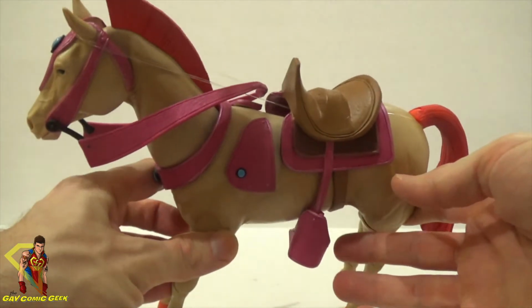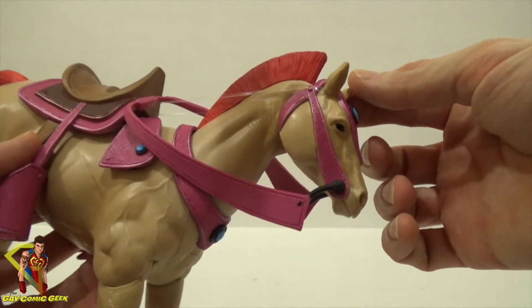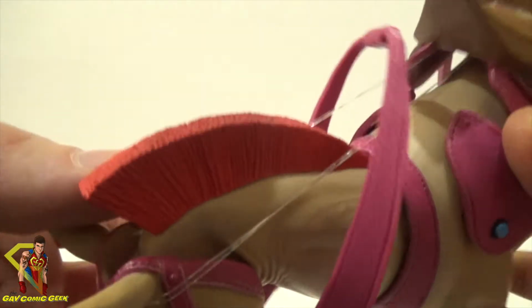For the most part, Matty Collector used the same pieces that they made Swiftwind from. Of course, there's some differences here and there. The biggest one, of course, is his mane. He is the punk horse of the Great Rebellion. Up close, you can kind of see the well-sculpted mane itself. I think they did a great job of doing this.